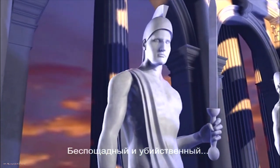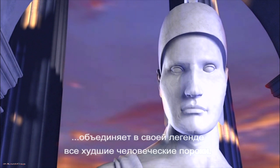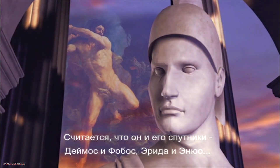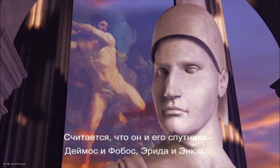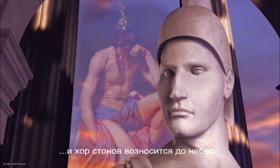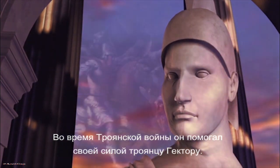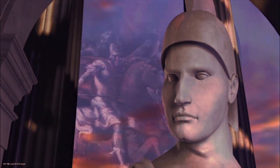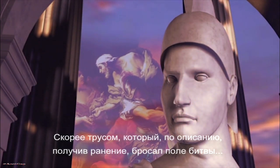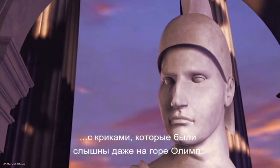Ruthless and murderous, the god of war, Ares, with his passion for destruction, embodies in his legend the worst of humanity's traits. It is said that as he and his consorts, grief, strife, panic and terror, walk the earth in search of devastation and brutality, a chorus of groans echoes to the heavens. During the Trojan War, he used his power to aid the Trojan warrior Hector. But Ares himself was no hero. Rather, a coward who is described as fleeing the battlefield when wounded, his cries heard even on Mount Olympus.